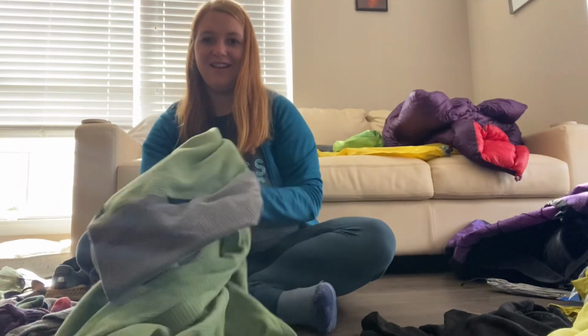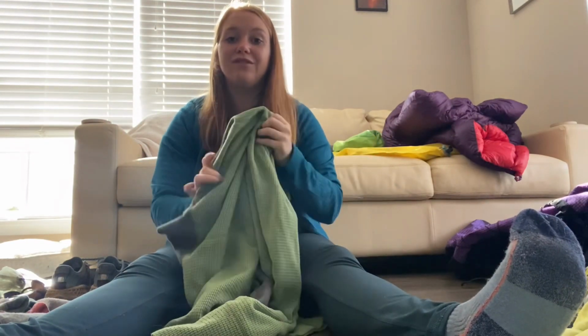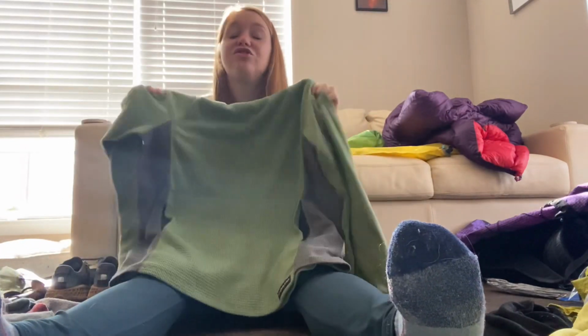All right, this is one of my favorite changes that I made during my hike. Absolute favorite. And to this day, I still wear this in the real world, in the regular world, to the store. I love, love, love this thing. So this is what I used instead of a puffy. It is a Lightheart Gear microgrid fleece hoodie, and I adore this thing so much. It kept me warm, even more so than a puffy, and I love that I could wear it when it was raining. You can't wear a down puffy when it's raining because it can't get wet.